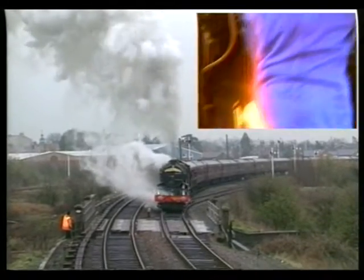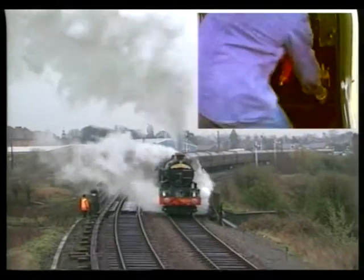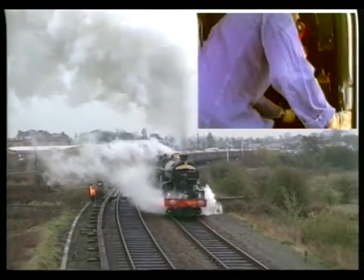The driver continues to sand and widens the regulator slightly, whilst linking up the reverser to use steam more efficiently as speed rises.